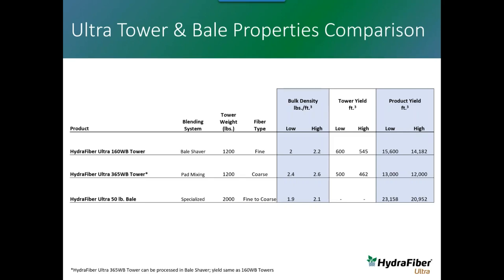That being said, the bottom row, HydraFiber in the 50-pound bales, does require a specialized piece of equipment, and the advantage there is you get very seamless mixing. You also get a much better yield, especially compared to the pad mixing option that we have there. And also all 5 grades are available through the small 50-pound bales.